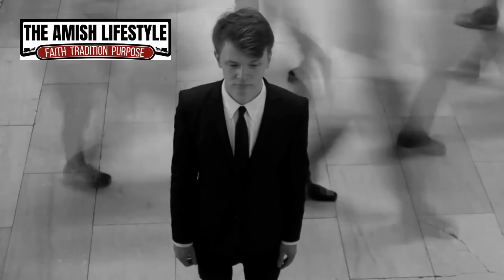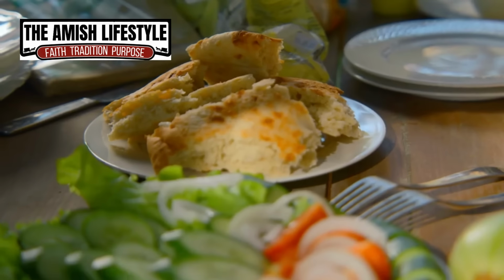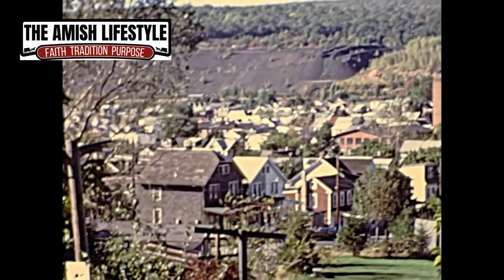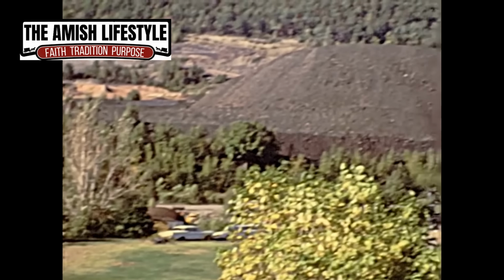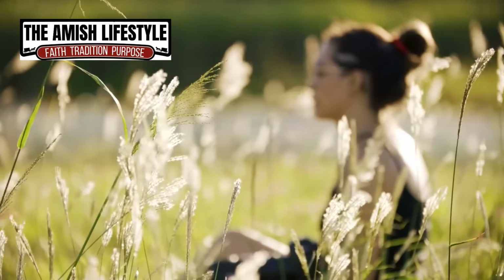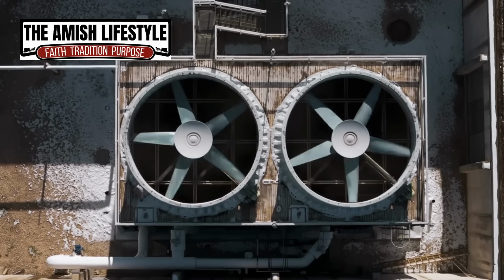It's by turning off the rush, slowing down, getting outside, changing what you eat, wearing lighter clothes, opening a window, taking a nap, doing the things that our ancestors did and that the Amish still do every single summer. Because in the end, staying cool isn't just about technology, it's about lifestyle. And once you master that, you'll never need a thermostat again.